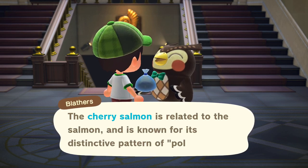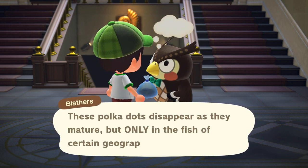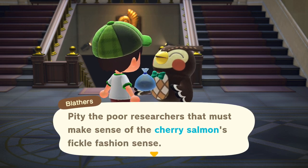Cherry salmon is related to the salmon and is known for its distinctive pattern of polka dots. These polka dots disappear as they mature, but only in the fish of certain geographic area. Pity the poor researchers that must make sense of the cherry salmon's fickle fashion sense.